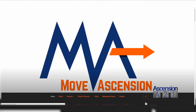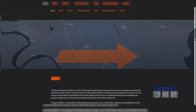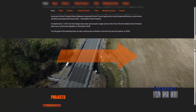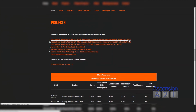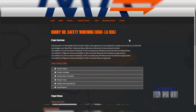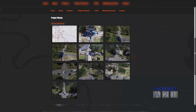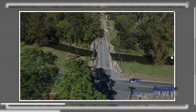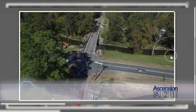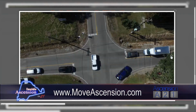The Ascension Parish Office of Technology's Geographic Information System, or GIS division, developed a website for the Move Ascension initiative, a multi-million-dollar transportation improvement program developed to improve traffic flow. The GIS division captured still images using our drone to highlight intersections which will be improved, to enhance the website moveascension.com, where you can find information on each of the projects in the Move Ascension initiative.